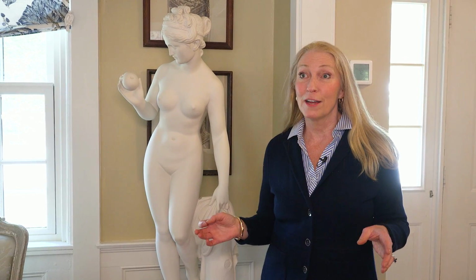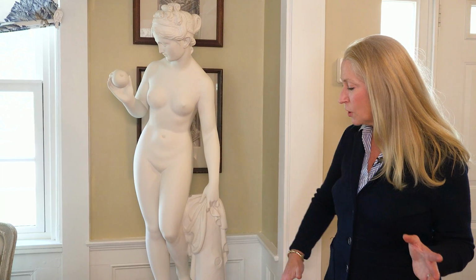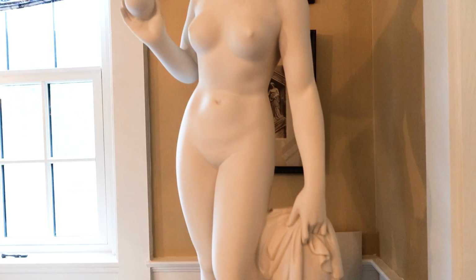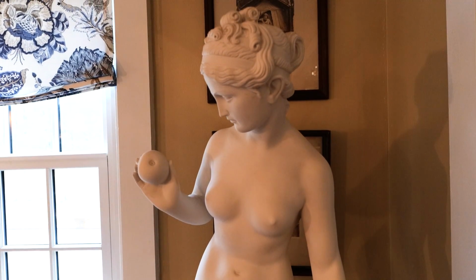So one of the things I really wanted in this home is I wanted it to be interesting. I wanted it to be theatrical. I wanted it to feel like a salon in Paris, perhaps. I wanted it to feel like a museum. There's just a lot of things I wanted to have in this home that I haven't in previous homes. And this works for me with Venus here. I believe she had just won a beauty contest, and this is a statue of her. And so I put these other images behind there because they seem to work really well together.